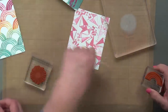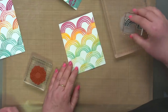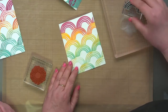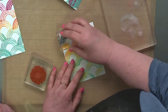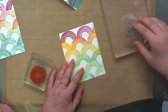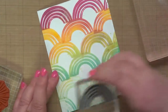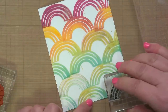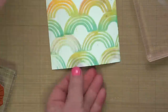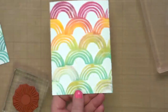Perfect. So this is the one we just did. So what I'm going to do is just carefully stamp in there. And I can stamp over what we just did and just do a few different ones. Right, you don't have to do all of them necessarily. So pretty. You guys, I wish you could see this in real life. Can I angle it? Oh yeah, look. You can see on the camera where it... That is so pretty, Robin.